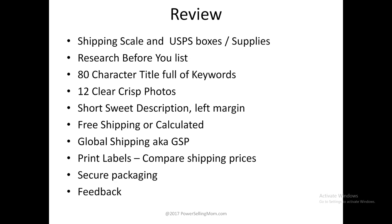And then you can say no to international outside of global shipping. That way you'll show up in those 69 countries and you don't have to worry about customs forms. You don't have to worry about anything. You just ship it to Kentucky. Print your labels and don't forget to click on compare shipping prices first.